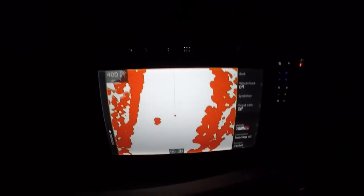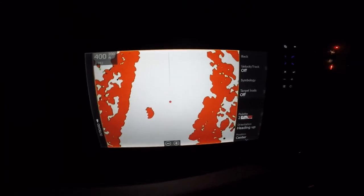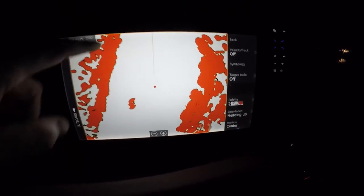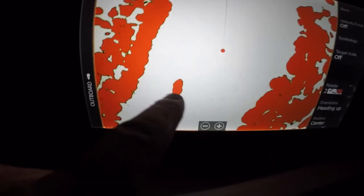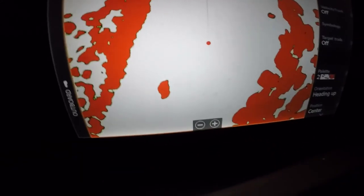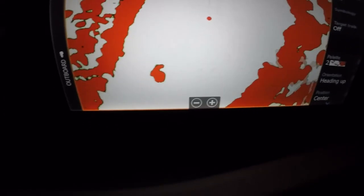All right, we got the radar on. I'll give you an idea what we're looking at here. Well, I'm in the river. This is land. This is land. That's a sailboat I just passed. They anchor up out here. You can't see them, so with the radar, I could see it.